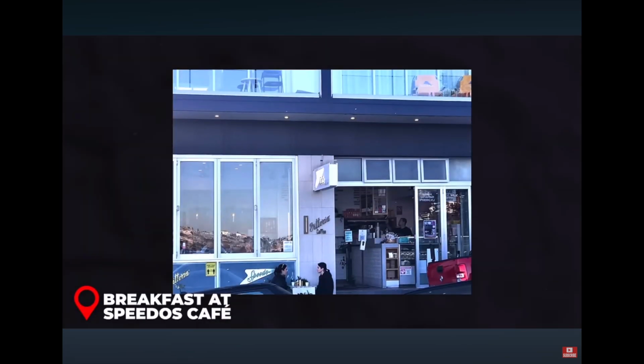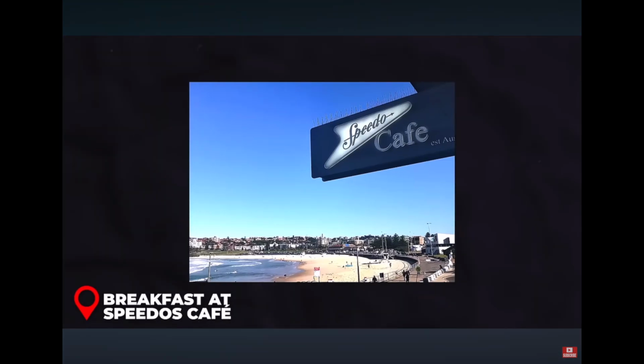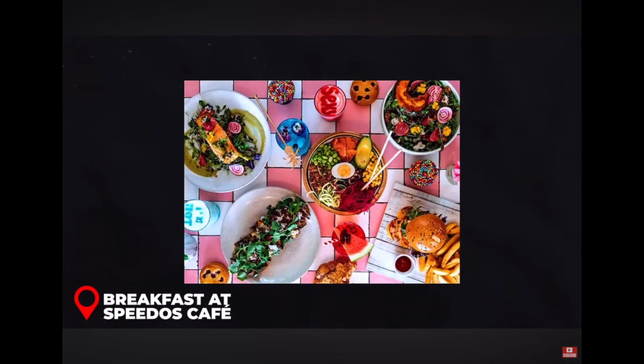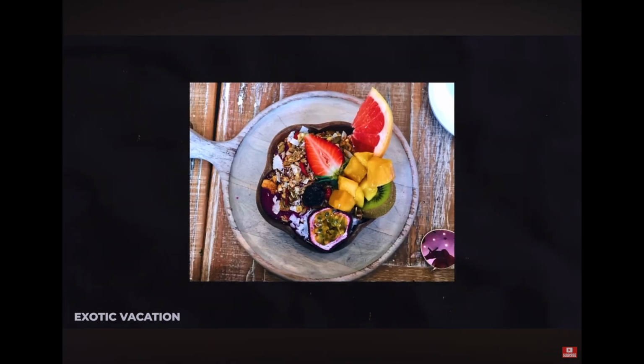Breakfast at Speedo's Cafe. Just off the beach, Speedo's Cafe offers picturesque ocean views and a menu that celebrates healthy, vibrant ingredients. Dive into one of their famous smoothie bowls, brimming with fresh fruits and nuts for about $12 USD. An energizing breakfast to power you through your day.